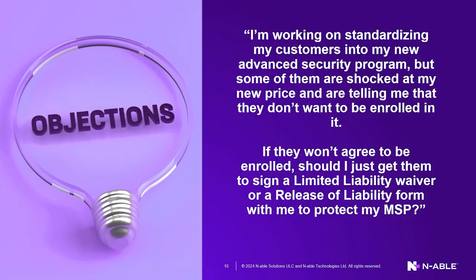I'm working on standardizing my customers into my new advanced security program, but honestly, some of them are shocked at my new price and they're telling me that they don't want to be enrolled in it. So if my customers aren't agreeing to be enrolled in my new program, should I just get them to sign a limited liability waiver or release of liability form with me in order to protect my MSP?